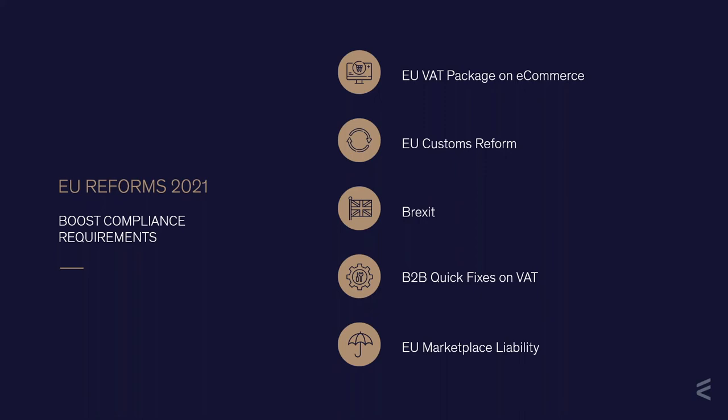where the seller has to ensure that they check the VAT identification number of their B2B customers before a transaction takes place. And they don't only have to check the VAT ID number, they also have to make sure that the check is recorded and that they store the record in an audit-proof manner.